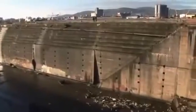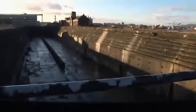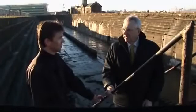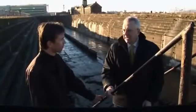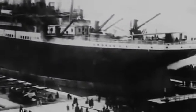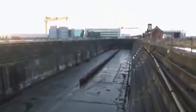Rupert has come here to meet naval historian John Beattie from the Belfast Science Park. This really is quite an extraordinary sight. Absolutely colossal size. It really does take your breath away. It's fantastic to look at. Yes, indeed, the dock was totally filled by the Titanic. This was the largest dry dock of its time, 850 feet long and 120 feet deep.